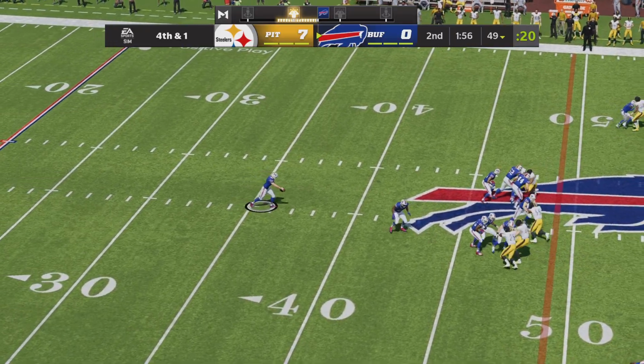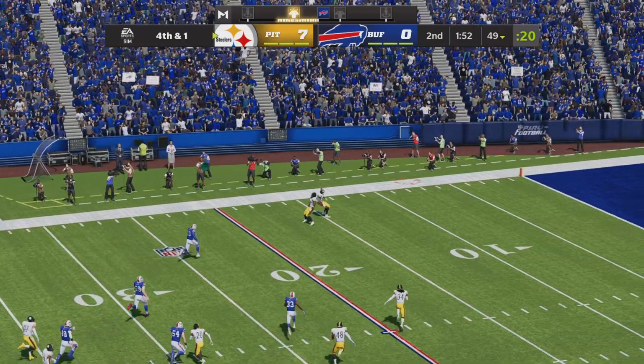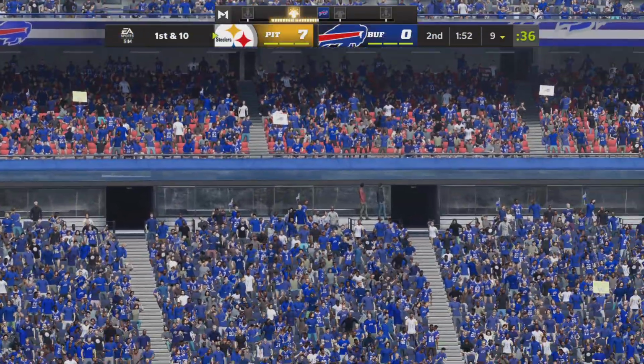Ray McLeod deep for Pittsburgh. And the kick's away as he angles this one for the sideline. That one sails out of bounds. The side judge will walk it off. And he says it went out of bounds at the 9-yard line. Nice punt. So well done there.